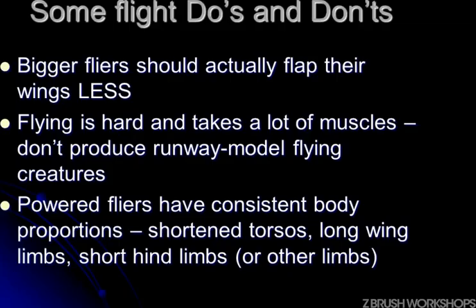Second of all, a general observation: flying is hard and it takes lots of muscles. The reason I bring this up is, especially with pterosaurs and some dragons, you'll see ridiculously skinny, runway-model-like creatures that are like skin and bones, as if to make them light. It's a myth that flying animals are incredibly not dense. Even birds, which have all those air sacs, once you add all the weight from the feathers on, are still very close to being similarly dense for their size.